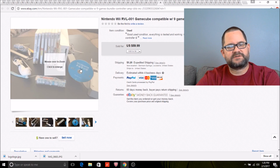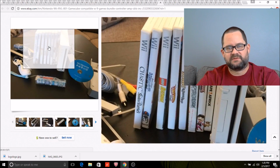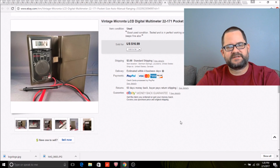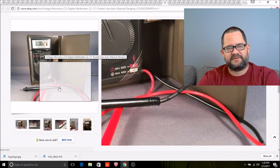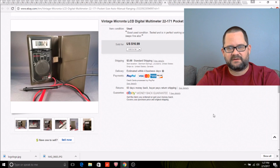Okay, just a Wii lot. Nothing too exciting. Wii Sports, crappy controller, a bunch of games. I think I might even have shown packing these up, maybe cleaning some of these discs here. $59.99 plus shipping. This is that little multimeter. I already got feedback for this. The guy was happy. I sold it a little cheaper than I thought I would, $16.99 plus shipping, but I only paid $1 for it, and good sale.